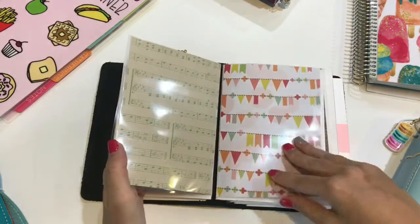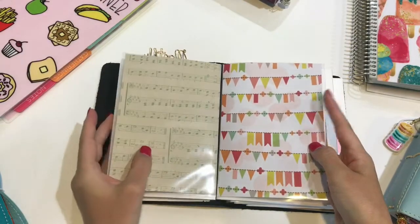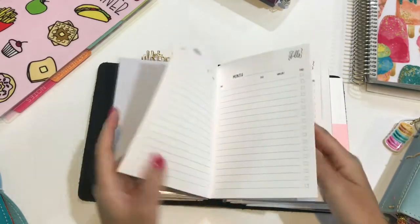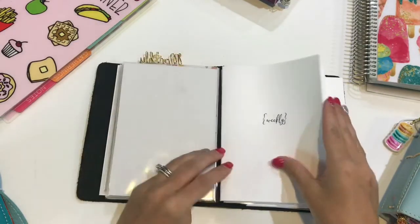And these are really good. So these are the papers it came with. And obviously I'm going to decorate this one, you know, deck it all out like I do my pocket size, but I just put these in here once they arrived the other day. And I'm gonna track my bills in here. And then I was planning in a weekly for a couple of weeks to make sure I liked it.